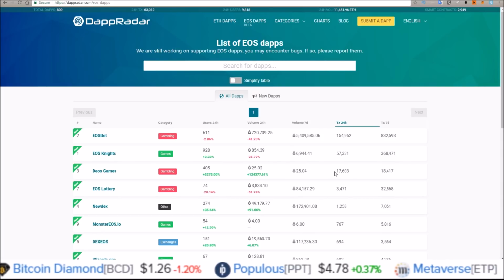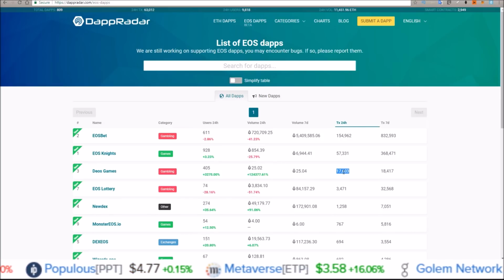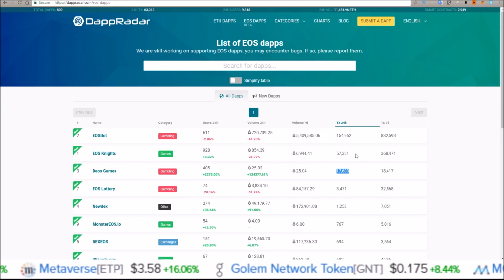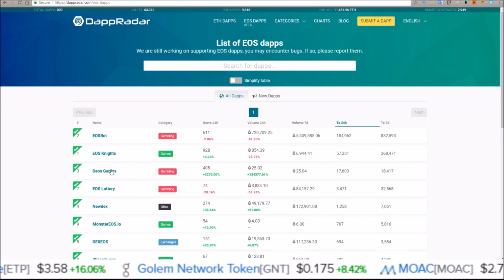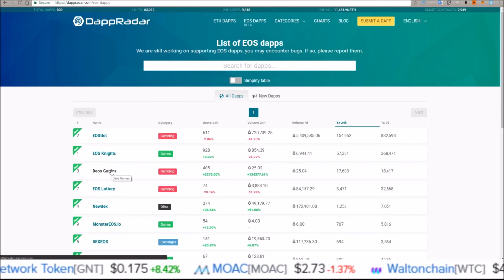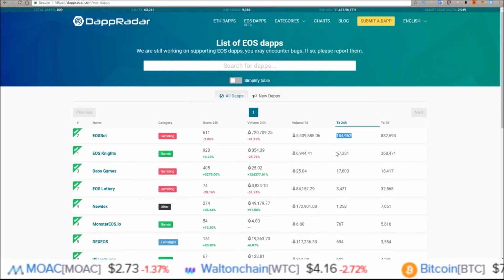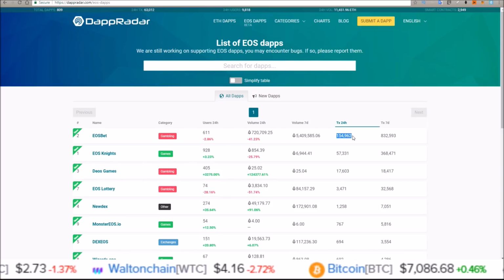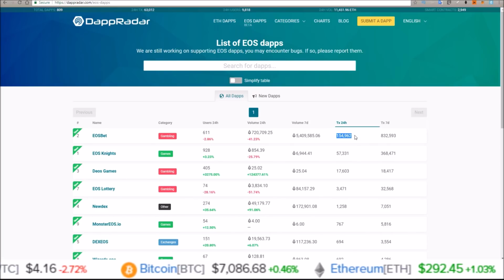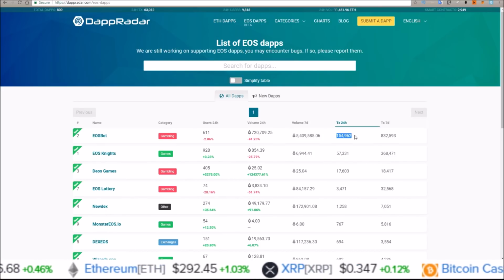The number 3 spot here, 17,000, that's how many transactions the number 1 DApp on ETH has, and this is the number 3 spot, and it's just so much smaller than the other two. So definitely check out Dappradar if you want to see what EOS dapps are trending right now, how many users are using them, where people are spending their resources, their CPU and their net, and that'll be told in the transaction volume, because almost 155,000 transactions happened in the last 24 hours on EOS Bet. So that's where people are spending their CPU and network resources over the last 24 hours.